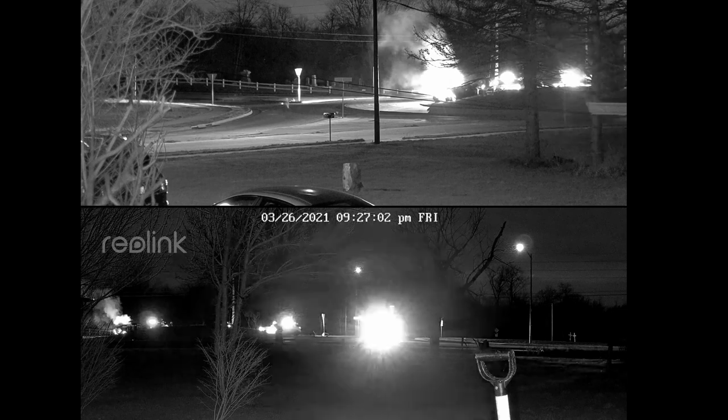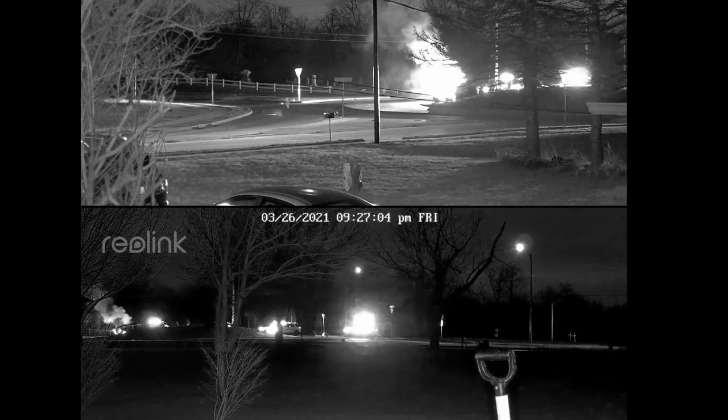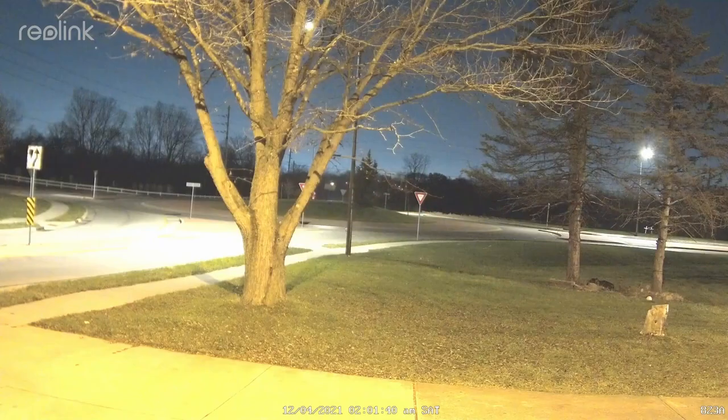This guy was running from the police and came into the roundabout way too fast and rear-ended somebody. And the next clip coming up is the grand finale, and yes, the driver did walk away.